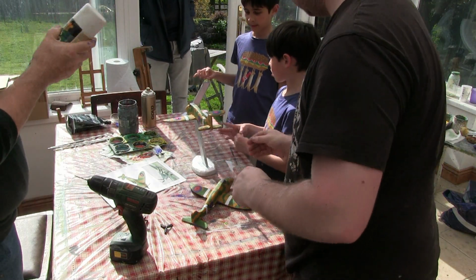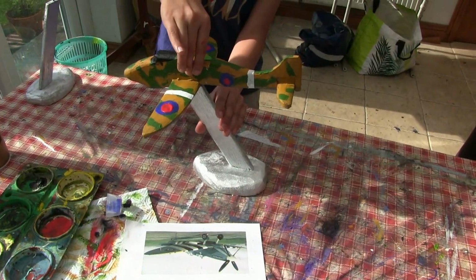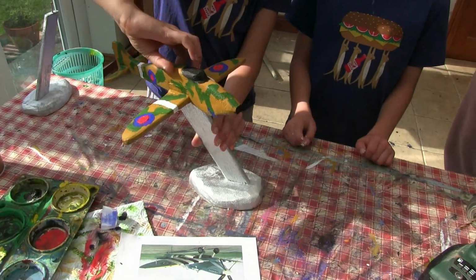Look at that, wow. And so, next is the propellers. That's it, just pull it apart. Pull it upwards, it'll come. Twist and pull, there we go. It doesn't matter where it stands.